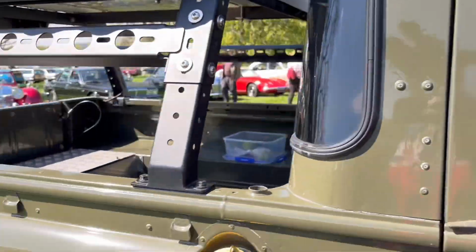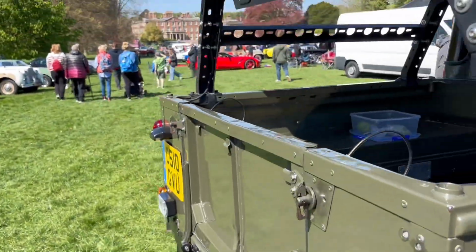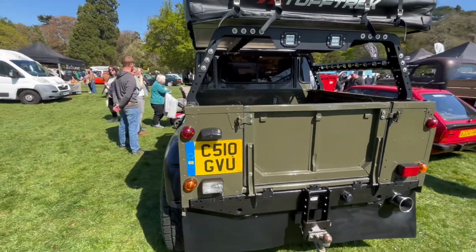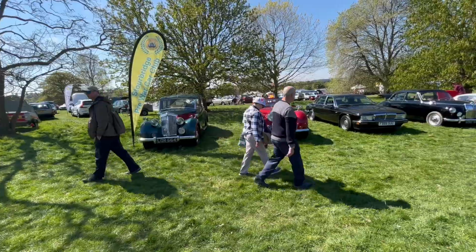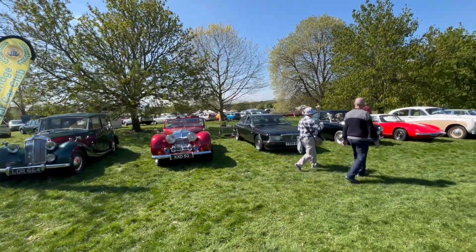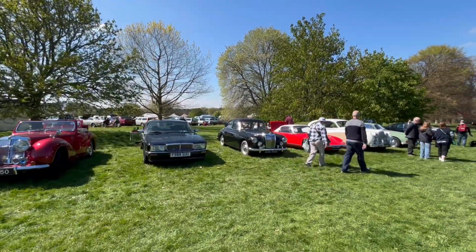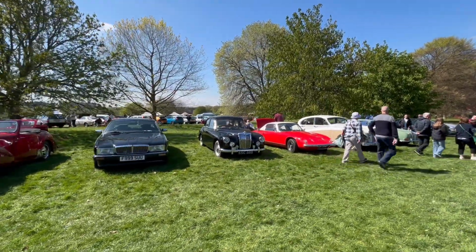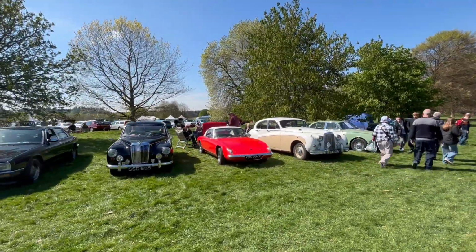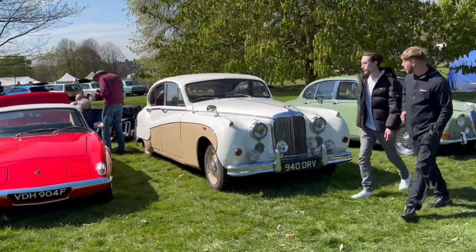This is a beauty, isn't it? You could go wild camping in that, couldn't you? In green again. And then right next to it, we're working our way towards the Americans, going back to the 60s. Of course, they're very iconic as well, aren't they? Another Jensen. We don't get too many Jensens at our shows, but we had a couple down at Malvern a few weeks ago.